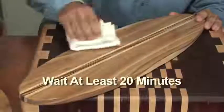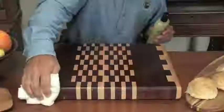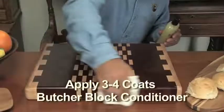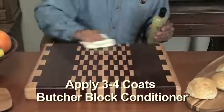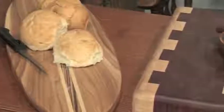Use a clean cloth and apply in the direction of the wood grain. Let it soak in for at least 20 minutes. Then wipe off any excess and buff the wood to a nice sheen. To season a new cutting board, apply 3 to 4 coats before using it for the first time. Howard Butcher Block Conditioner exceeds U.S. FDA regulations for direct and indirect contact with food.